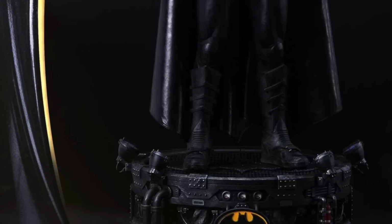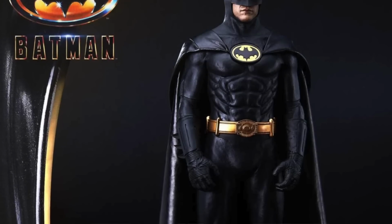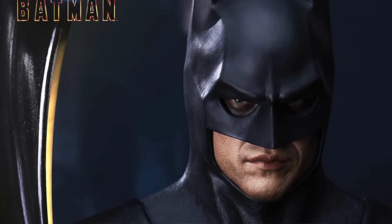Now this comes at a good time because we have a brand new Batman 89 statue from Prime 1 Studios that has just been released. I'm not sure if it's up for pre-order just yet. I'd have to go check out the website, but the photos have been released by Prime 1 and it looks incredible. I'm pretty sure this is 1/3 scale, but my god, this is an awesome looking statue. It's something that is very cool. If they did do a Batman Returns version of this, I would love to grab that.